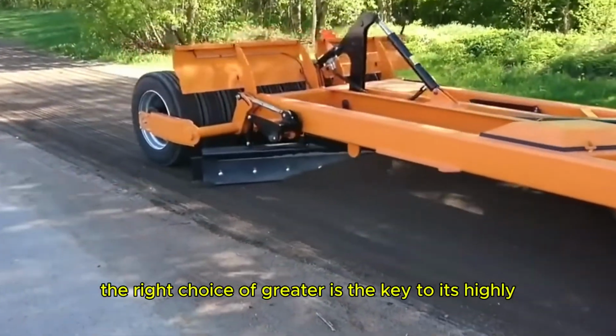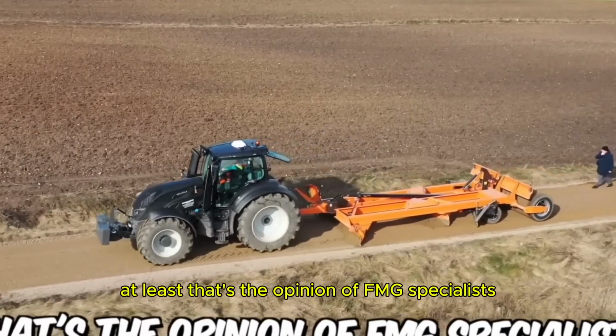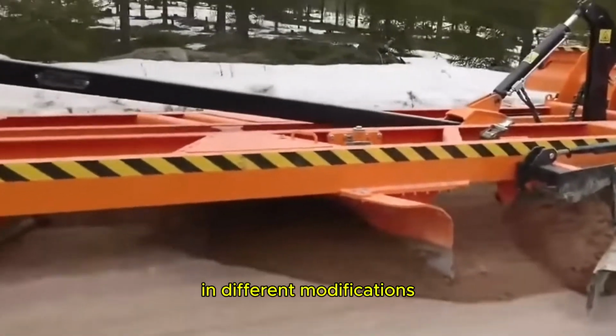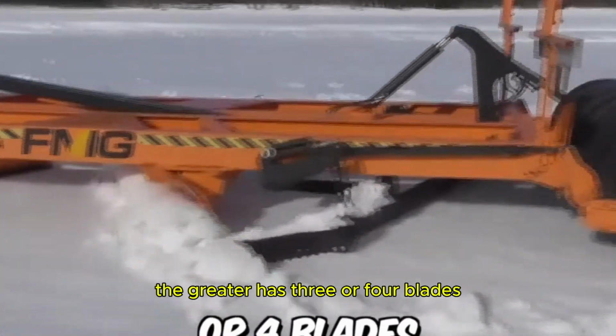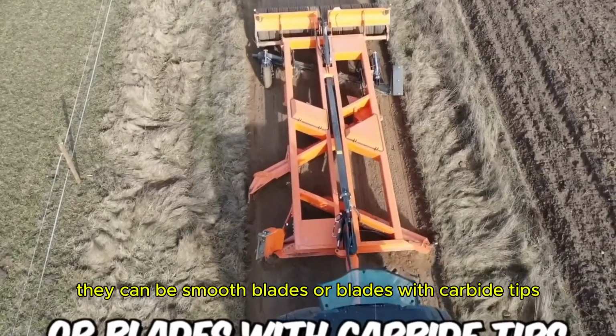The right choice of grader is the key to its highly efficient operation. At least that's the opinion of FMG specialists, who have developed this machine in different modifications, depending on its size. The grater has 3 or 4 blades. They can be smooth blades or blades with carbide tips.